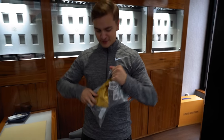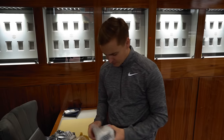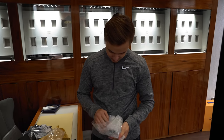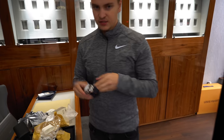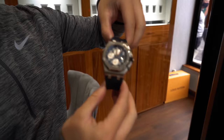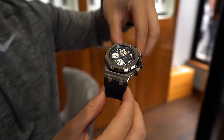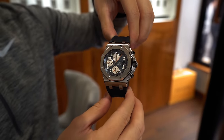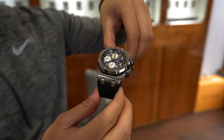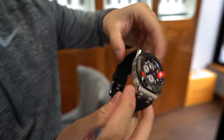Showing the people what it is. Let's see what it is. The suspense. It's a repair. So this is actually the second time we've had this in stock. The first time it was brand new. Then it came back in stock. The client part exchanged it for another watch and we got it slightly refurbed and now it's back, literally looking like brand new.